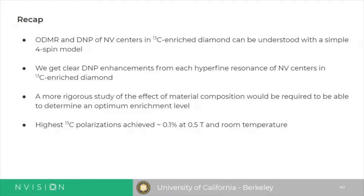So just to recap this part, the ODMR and DNP of NV centers can be understood, at least in a simple way, from a 4-spin model. We get nice DNP enhancement from each hyperfine resonance in the NV center spectrum, but we're not able to give you trends based on the material because we had very large differences in material composition. So this was definitely a big problem that we knew once we got our first measurements on these samples. And of course, the highest polarization we could achieve with this type of polarizer, a super simple implementation, was 0.1% at half Tesla and room temperature.